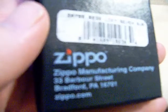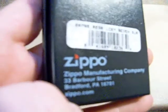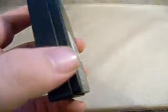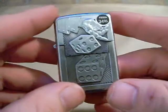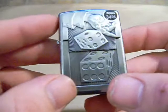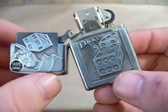And man, I wish this thing would just behave one day and focus when I wanted it to. It'll focus when I'm not really trying to get it to, but when I want it to, it won't. But anyway, that is the Lucky 7 Surprise. Taking another look at it. $34.95 is the MSRP on it. Just throwing the dice, open it up, the dice have landed on 7s.